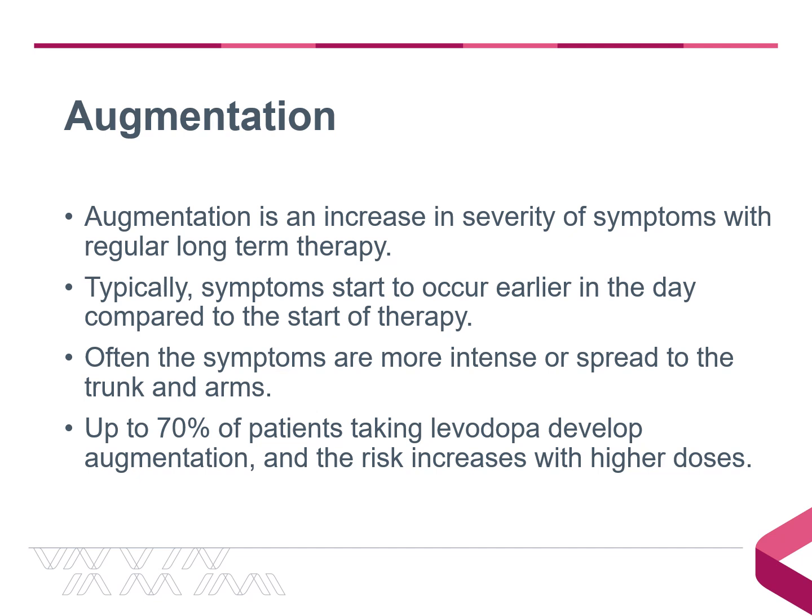Augmentation is where there is an increase in the severity of symptoms with regular long-term therapy, and essentially that means that regular long-term therapy is no longer working. There is a risk that the doses, say for levodopa, will continue to increase and increase, trying to get these symptoms back under control, when actually it might just not be worth it. It would be better to stop the treatment and look at something else.